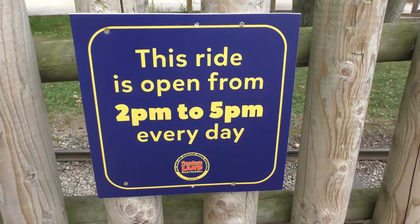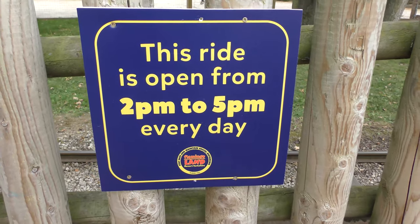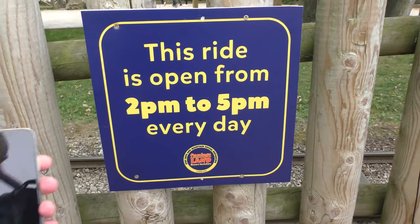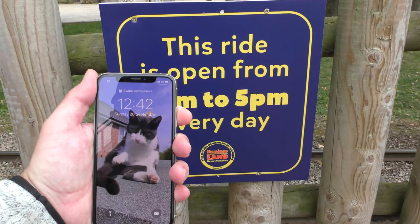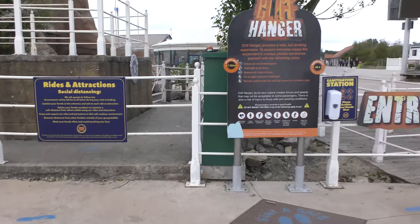So as we mentioned earlier, some of the rides are open only certain times of the day. We've just been on Voodoo, where the sign here says that the ride is open from 2 p.m. till 5 p.m. every day. But as you can see, it's 12:42. So yeah, it's a little bit strange.